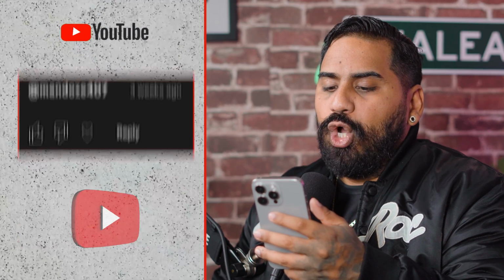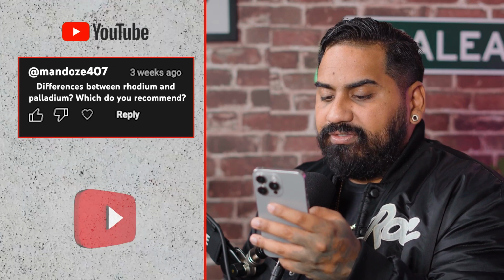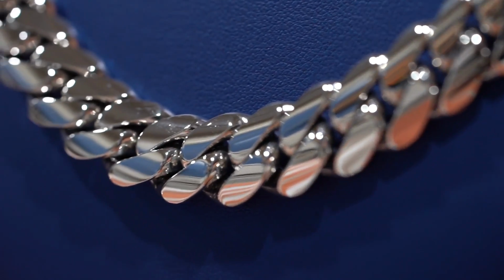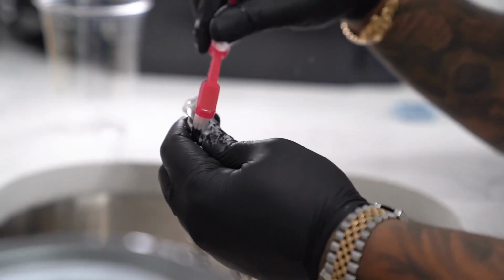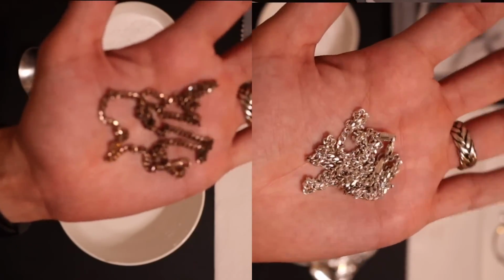Question number three comes from Mandos. Rhodium versus palladium dipping for silver. What is the difference, do you recommend? If you like silver and you don't like the maintenance that comes with it, as in tarnishing and reacting a little bit to the sulfur, you can do what's called a dip. A dip is either gonna be with rhodium or palladium.